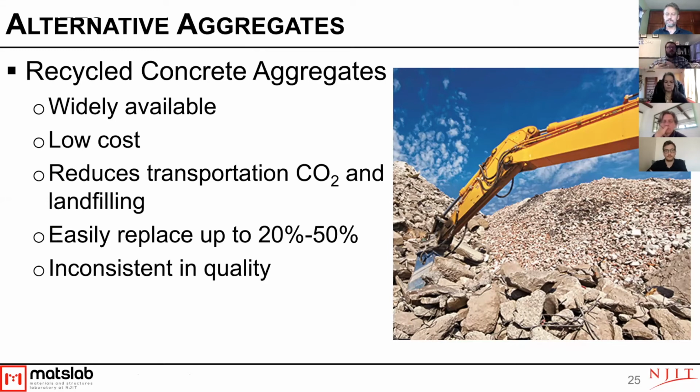This is crushed concrete, widely available, fairly low cost, and we can easily use it in replacements of up to 20 to 50%. The difficulty with these is that they can be a little inconsistent in quality. And so as we continue to research them, we're learning how to qualify those a little bit better. But when we're talking about concrete like sidewalks or curbs, which aren't really structurally loaded, you really don't have any problems with using these materials. You're always getting the properties that you really need.